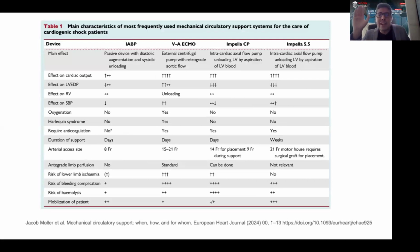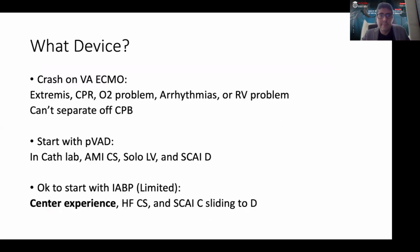And then you have to have a very good understanding and knowledge about the differences between those devices, the differences in complications, and the differences in the pathophysiology, the advantages and disadvantages, which I have touched upon recently. Okay, now this is the most important part of the topic. So let's try to break it down and have some framework about what device I should go to. So the biggest two devices nowadays that are available will be either Impella or VA ECMO.